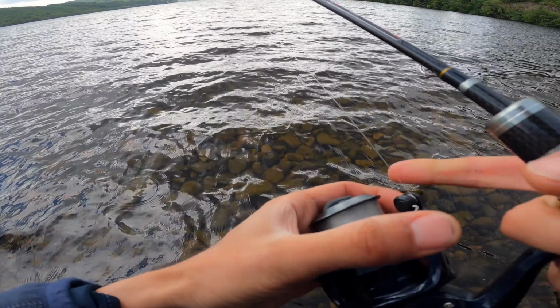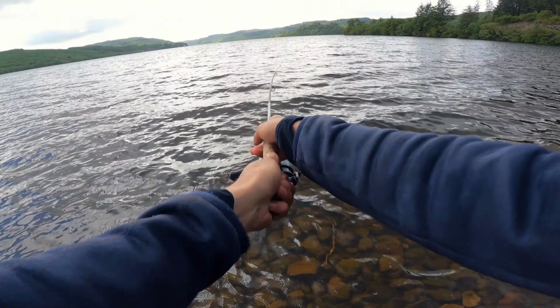Oh, jeez. That one flipping, I literally just unhooked him, about to get him up to the camera, jumped out of my hands, he's gone. So, hey, but at least he went back okay, that's the main thing. Oh, apologies, guys. Apologies once again.